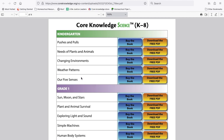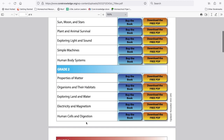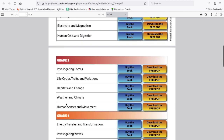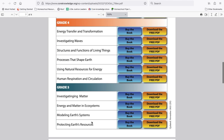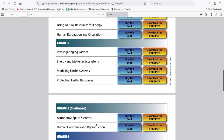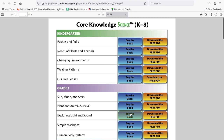So for our human body, I started at the kindergarten level. You see there's a human body topic in every grade level. So we did start with the 5 senses, we did the human body systems, we did human cells and digestion, we did human senses and movement, we did human respiration and circulation, and we did human hormones and reproduction as our puberty unit.